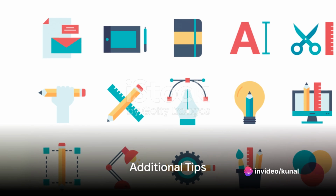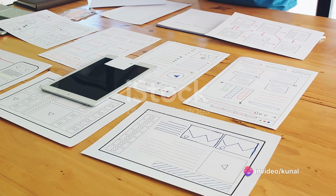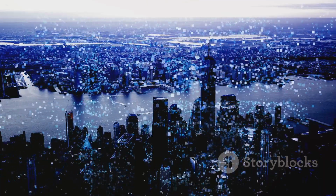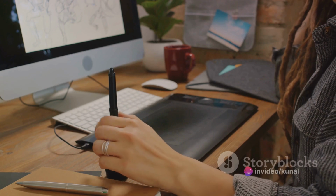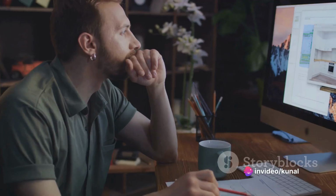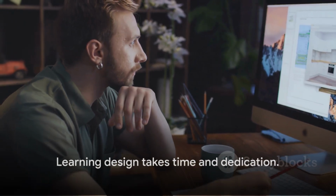Now here are a few additional tips. Consider focusing on a specific area of design, be it branding, UI, UX, illustration, or motion graphics. A concentrated approach often yields deeper insights. Build a portfolio that showcases your best work, even if they are unfinished projects. Above all, remain patient and persistent. Learning design is a marathon, not a sprint.